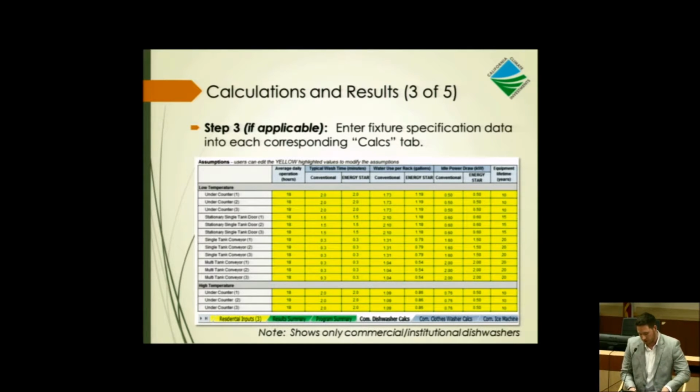Lastly, if applicable, the tool provides associated calculation or calcs tabs for every eligible project measure listed from the inputs tabs. The yellow cells within these tabs can be modified by the users with specific data that is more applicable to the equipment proposed for installation.